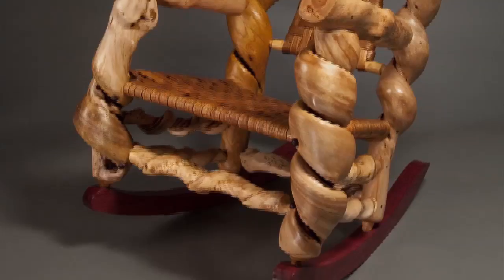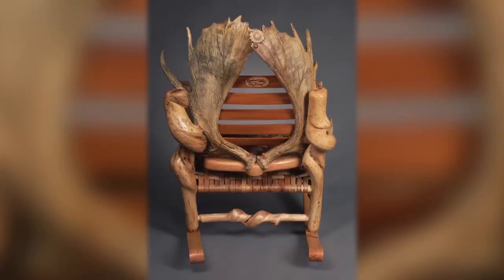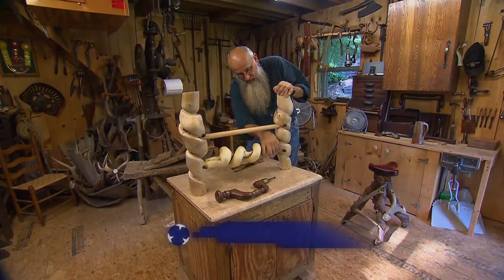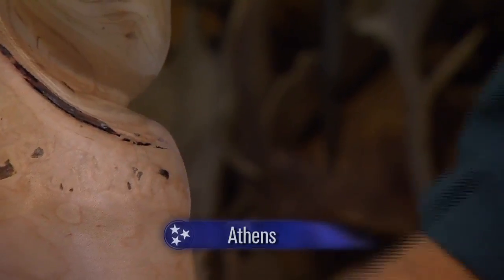If it's gnarled, twisted, crooked, or contorted, it's prime material for this Tennessee craftsman. I really have an affection for nature, and that's why I love what I do, because I can search through the hills here in Tennessee and find natural elements.